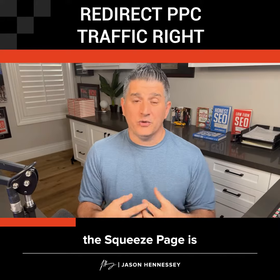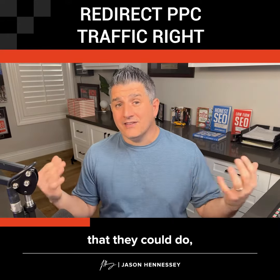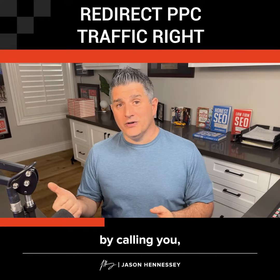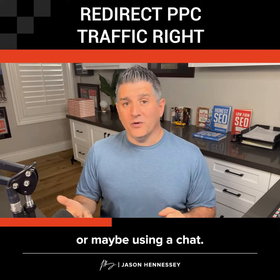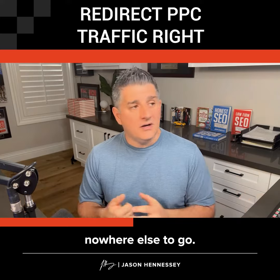The reason why it's called a squeeze page is because once somebody lands on this page, there's really nothing else that they could do but either take action by calling you, filling out a form, or maybe using a chat, right? Those are the only three things that they can do on the page. There's really nowhere else to go.